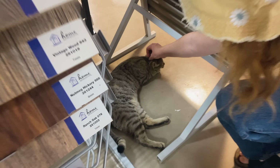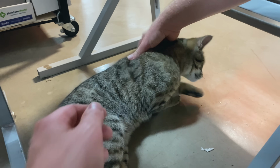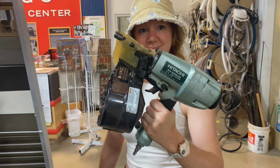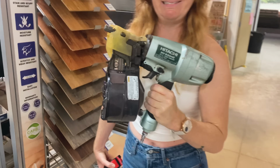Yo, we came to the Do It Center to pick up the nailer. And what have we here? Little sweetie cat. Little shop cat. But most importantly, we have the nailer. Oh. So $40 versus like $350, so that's pretty good, right? Yes. If it works. If it works. It looks a little dingy.